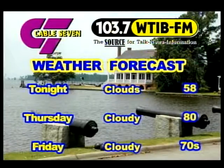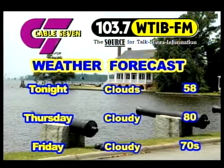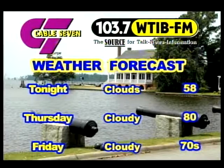Here's Trent with that. Some clouds for tonight. Lows in the upper 50s for your Thursday. The cloudy skies continue throughout the day, warm with a high near 80 degrees. For tomorrow night, mainly cloudy skies, a slight chance of a rain shower, lows in the mid-60s. And for your Friday, again, partly cloudy skies throughout the day.